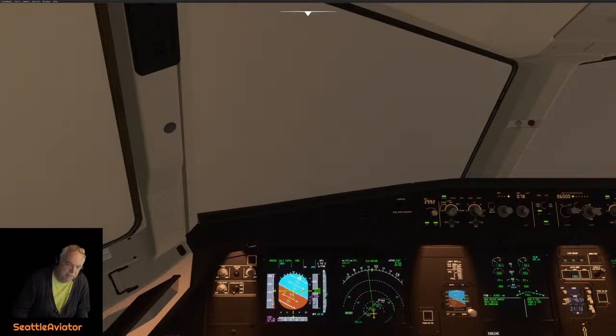I can see I'm already getting my glide slope indication and my localizer indication. I've not quite made the full 180 degree turn, so I'm a little hesitant about engaging the ILS capture right now.